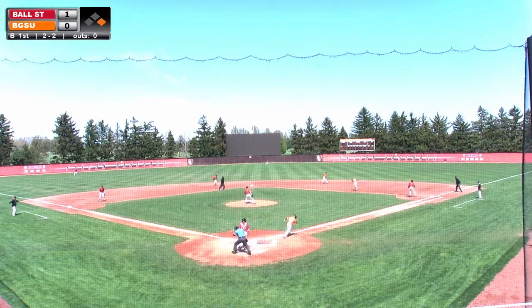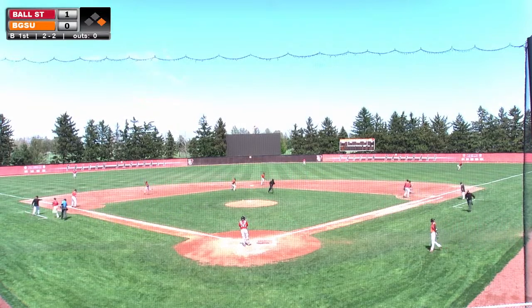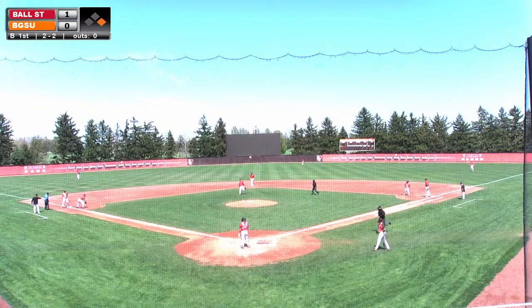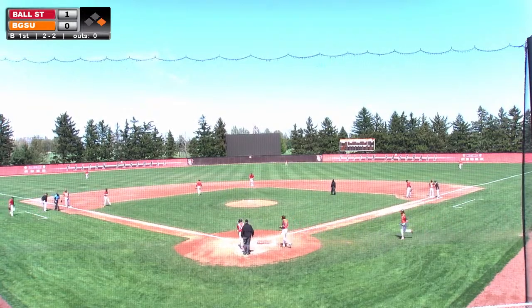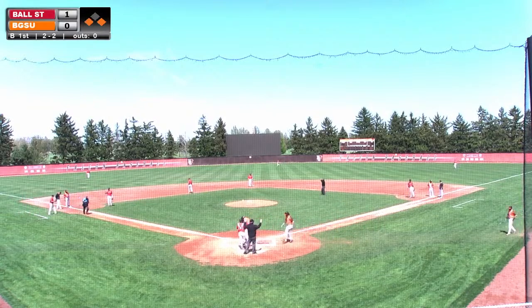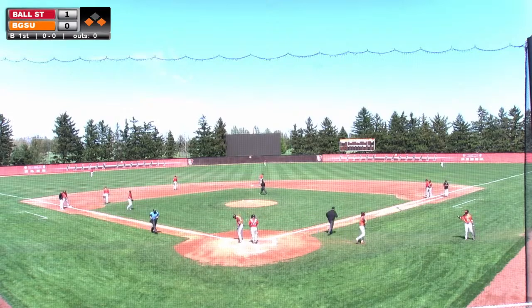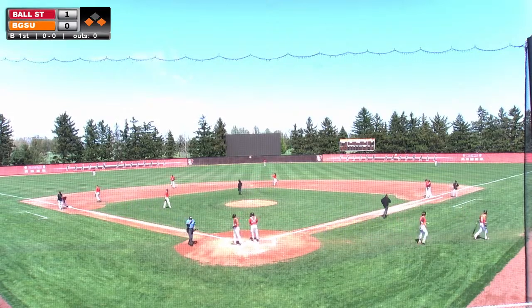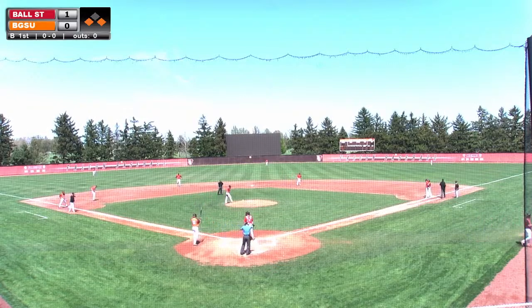There's a rip into right, base hit. Well, Gayton having a good day. DeHanas makes the turn, and he'll go to third with ease. And the Falcons got something cooking in the bottom of the first off Luke Jaksic. That's good baseball all the way around there. Well read off the bat by DeHanas, making the turn from second to third and setting him up on the corners for Kyle Gurney.